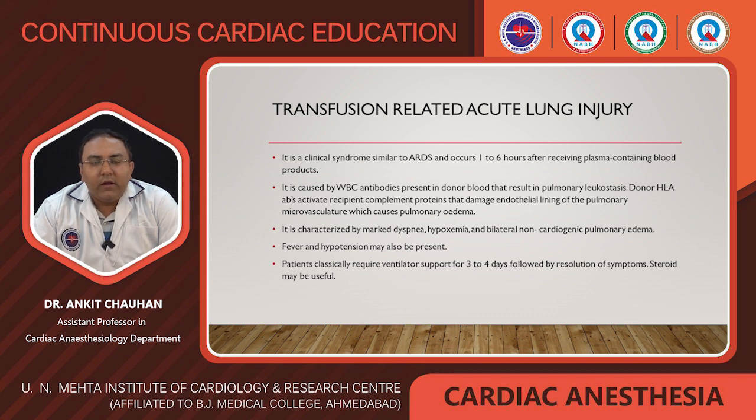TRALI is a clinical syndrome similar to ARDS and occurs 1 to 6 hours after receiving plasma-containing blood products. It is caused by WBC antibody present in donor blood that results in pulmonary leukostasis. The donor HLA antibodies activate recipient complement protein that damages the endothelial lining of the pulmonary microvasculature, which causes pulmonary edema. It is characterized by marked dyspnea, hypoxemia and bilateral non-cardiogenic pulmonary edema. Fever and hypotension may also be present. A patient classically requires ventilation support for 3 to 4 days followed by resolution of symptoms, and steroid may be useful.